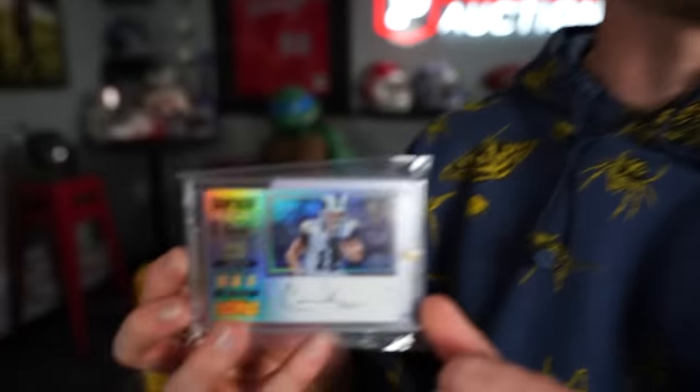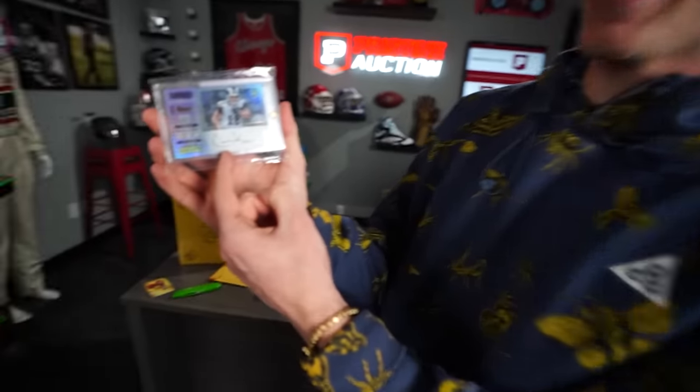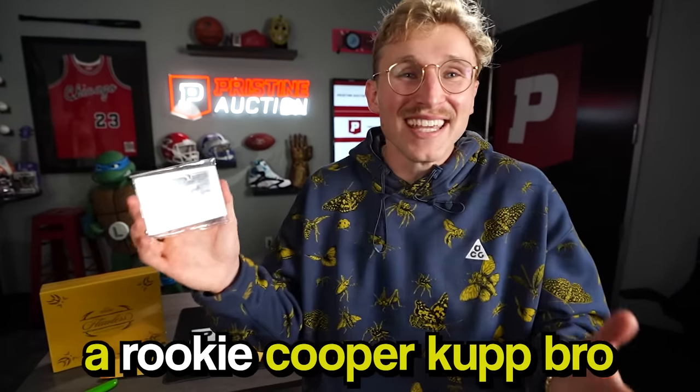Dude, this is the best box ever of all time. Are you kidding me? Look at that, man. He's even in the OG Rams jersey. This is pre-offensive player of the year Cooper Kupp. Look at his signature. Guy was not having it. What are we doing there, Coop? Cooper Kupp, 21 of 25, championship ticket. A rookie Cooper Kupp, bro. Are you kidding me? This had Jerry Rice, Cooper Kupp, Kyler Murray, Matt Stafford.